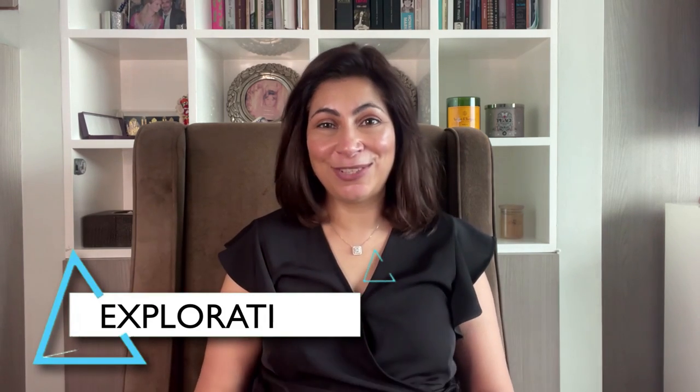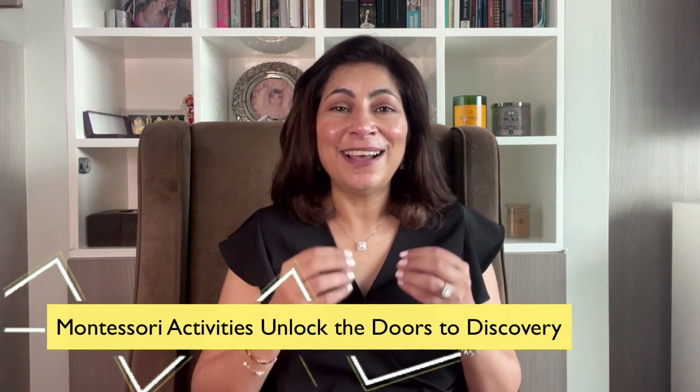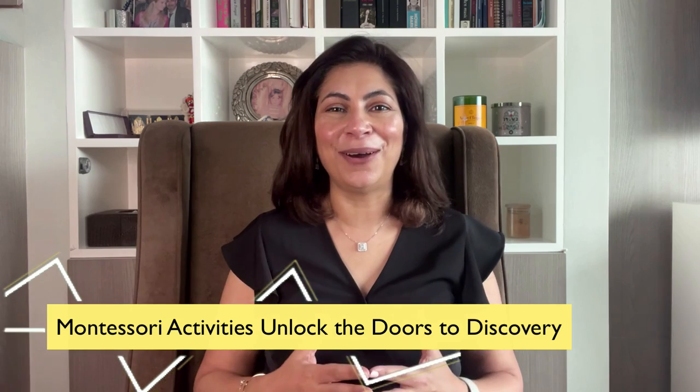Welcome to the second stage, which is the exploration stage. This is where the hands-on adventures begin, where learning transforms into a sensory engaging journey. Imagine your little explorer setting foot on an uncharted land. That's exactly how children feel as they start interacting with their chosen activity. It's a whole new world to discover, a treasure chest of learning to unlock.